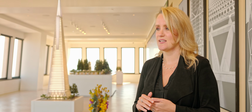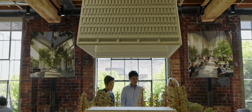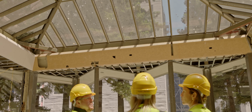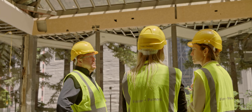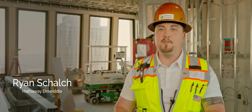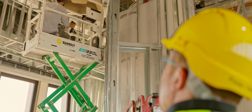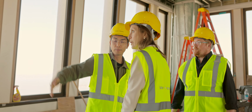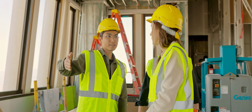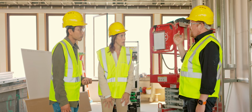It was amazing to have our office just a few blocks away, that we could immediately come to site if a problem was found by the contractor and work to problem solve on the fly. I'm lucky enough to be stationed here, so I'm here all the time, but working with Foster's, having them come over, it's been really helpful for them to be on site, seeing the issues themselves, and then working together to come to a solution.